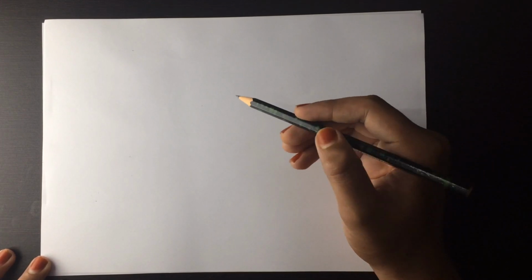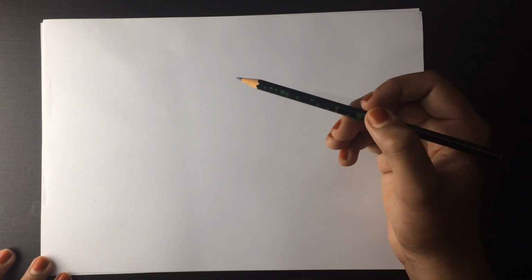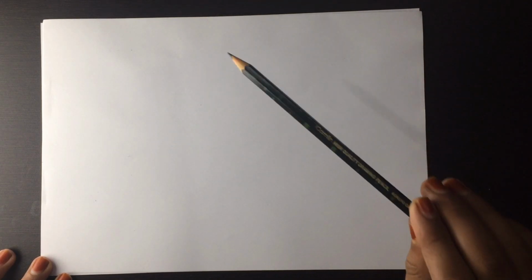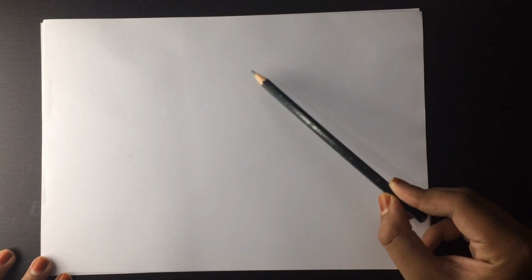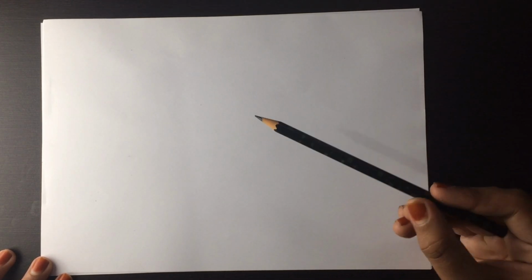And if you are shading, you can hold it a bit more back for some normal light shading. And if you need more tonal texture or very smooth shading, you can hold it all the way to the back of the pencil. Then you can start shading in that process. So if you want to reduce the pressure of the pencil on the paper, you can just hold it a bit back. If you want it normal, you can hold it here. And if you want more pressure when you're adding very minute details, you can hold it like that. But this is the general grip of the pencil while drawing.